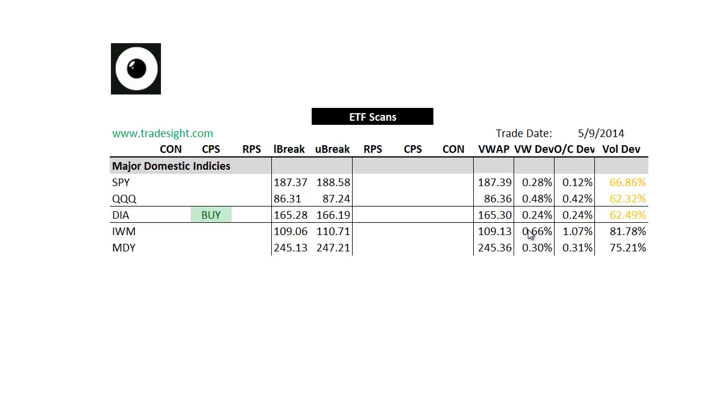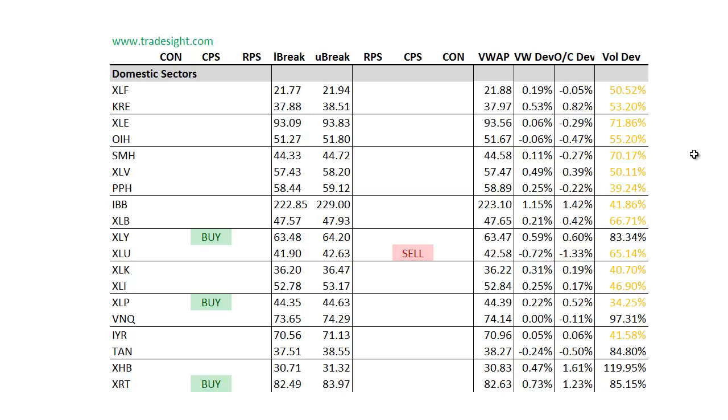The IWM. We do have one signal here today. Right now is an upside CPS in the diamonds, which is interesting. But it was mostly a flat week, so there really isn't a lot to be learned. We really have to see how they wind up resolving these levels next week.